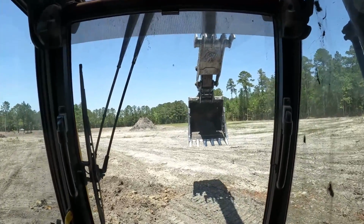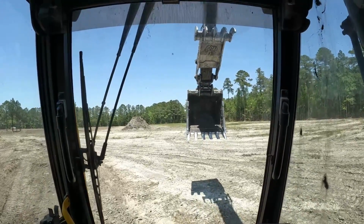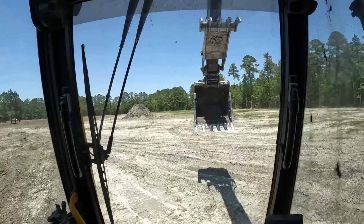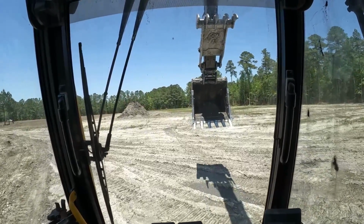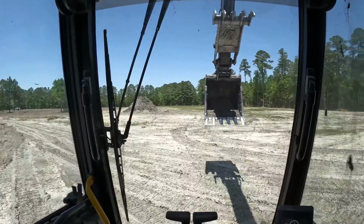So now I'm going to go put the grading bucket back on the machine, because I'm done with the excavator. It's going to another job tomorrow with the dozer, and get this thing cleaned up. And I'll finish out today on the dozer, running over everything, grading it out some.